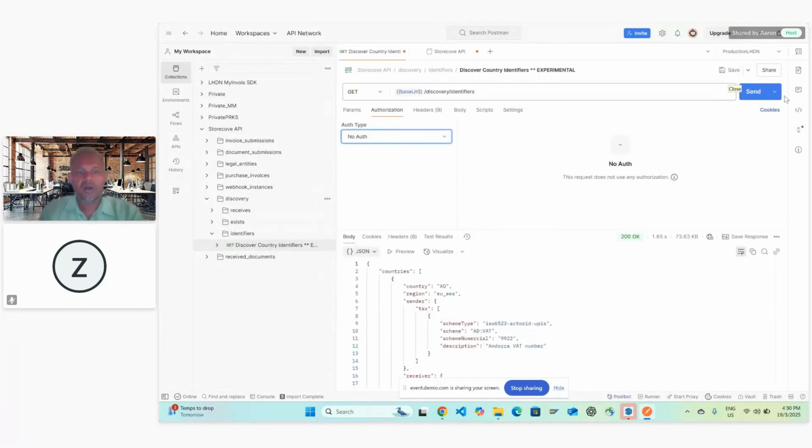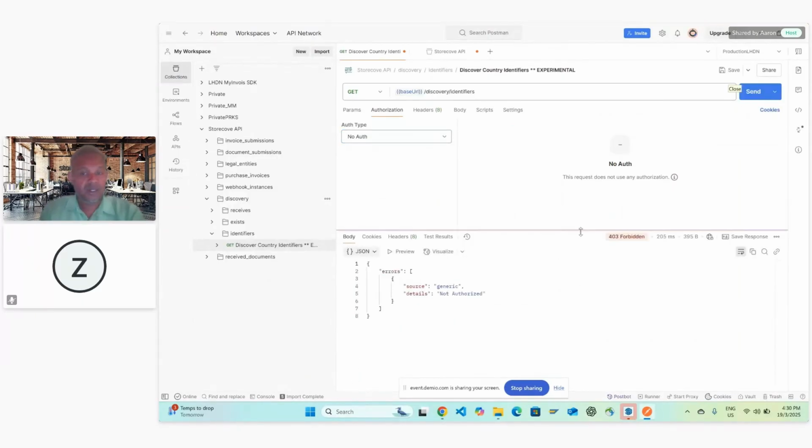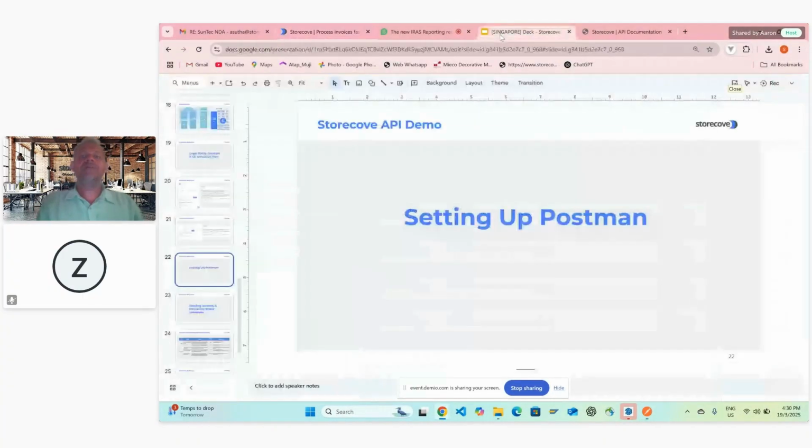Let me see, no auth. And a lot of the requests that we see, we always get this 403, 401, 402. Now, whenever you get this, it just simply means that you haven't set up your API key correctly or your authorization in your Postman correctly. Now, that sums up our Postman setup.